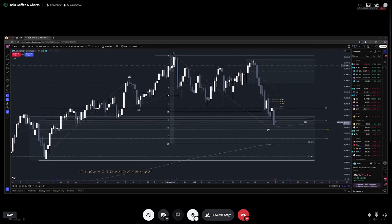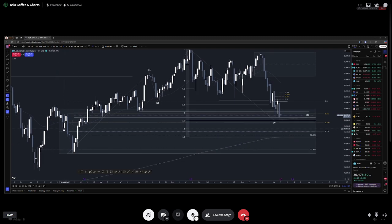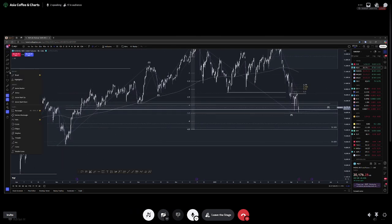If we're looking for a continuation, then we've still got those areas down here. And I think last week we drew in there was a 4 hour order block down here as well. Still look for next week, or if today continues. This one, which is still unmitigated.